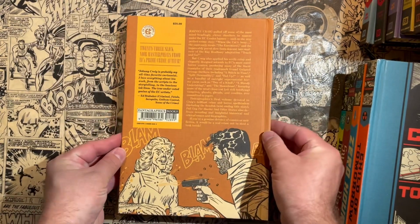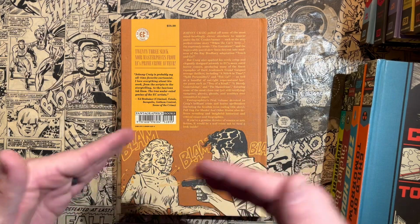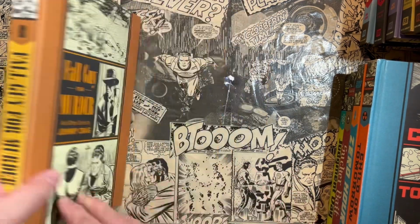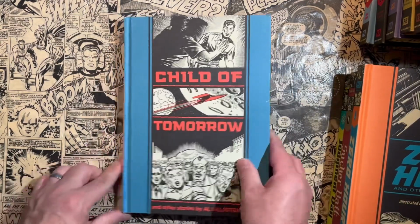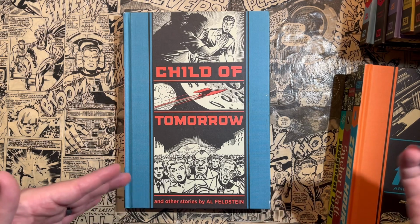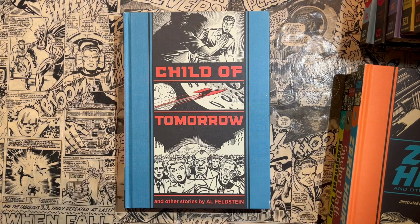So each of these volumes will typically collect one genre. Crime and horror might be mixed into one volume, but typically they keep it to one genre. If you're not familiar, I should have said this too: EC dabbled in 4 genres. They did war comics, horror comics, crime comics, and sci-fi comics. And that's what we're going to see here too.